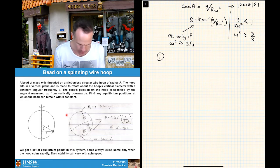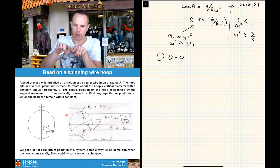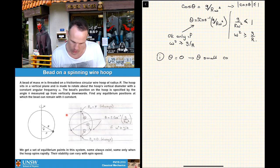So the one at the bottom is going to be theta equals 0. And if we move away from equilibrium, what we're really doing is saying that theta is going to be small, okay? So for theta small, we know two things. First, we know that cos theta is roughly equal to 1.